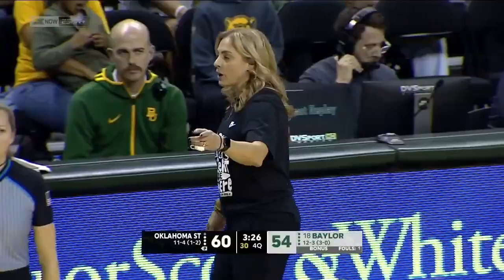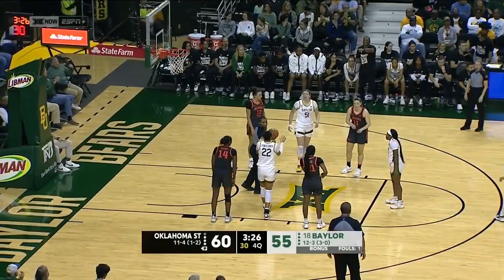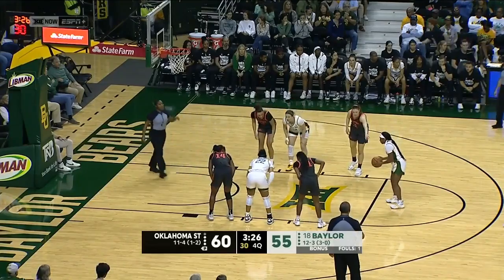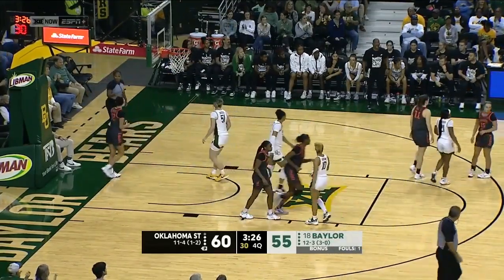Well, by the rules that were changed about 5 years ago, 5th team foul in each quarter, the team that gets fouled gets 2 free throws automatically. And you're looking at now 4 straight points from the charity stripe.